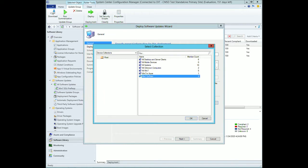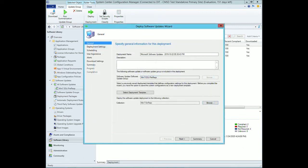And as I mentioned before, I already created my machine collection, so you can see I have several machine collections here. The one that I want is the Windows 7 on-premise devices, since I'm trying to deploy my required Windows 7 updates. Once I've selected that, I can click OK. And now you can see that I'm targeting that Windows 7 on-prem group, so I can move to the next screen.